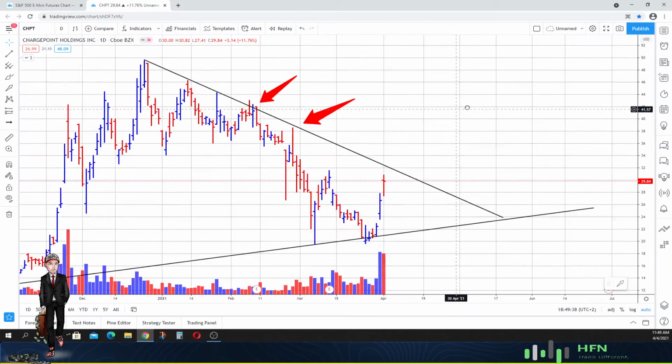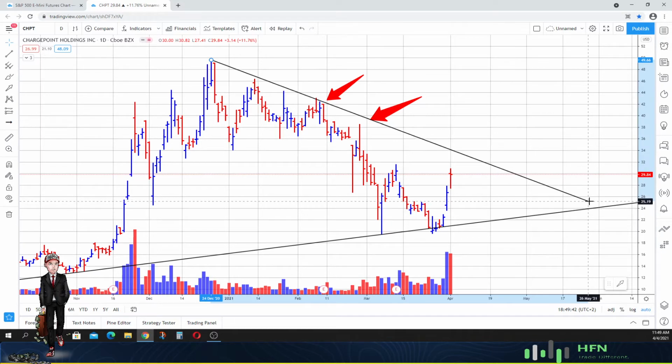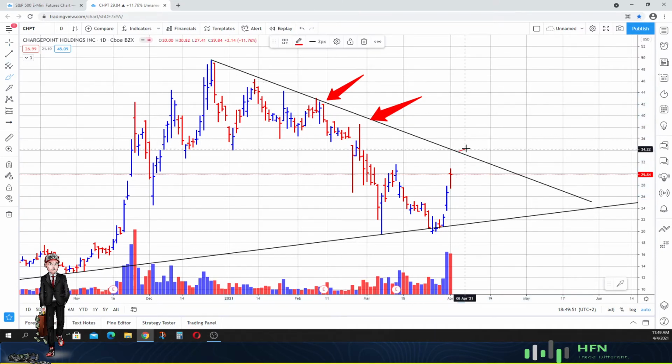So which trend are we really going through? Which one are we following? Which one do you think the trap is actually creating? Because if the market is still following this downtrend line that I've just drawn, this is how far we would expect us to go in Chargepoint before we'll see more sellers right there. Okay, so that would be the location.